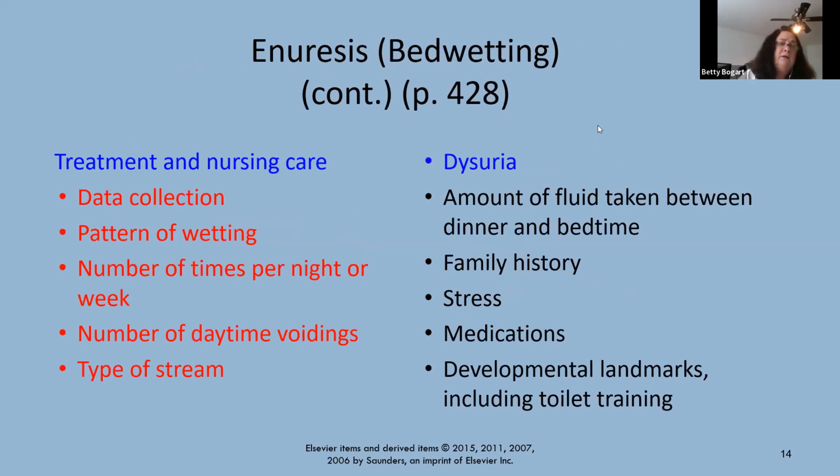So nursing care. Well, ask a question. Has your child always bedwetted, or did they just start? When were they potty trained? How long has it been? And then, when are they urinating? Is it 3 o'clock in the morning when they're deep asleep? Is it first thing in the morning? First thing when you go to bed? Really important. Number of times a night or week. And then, how do they urinate during the day? Are they having any problems with urinating? And then, of course, if we're giving them a lot of something to drink right before bed.